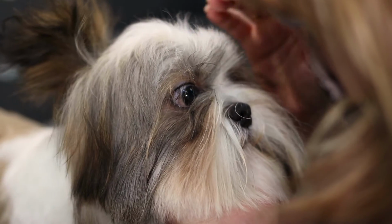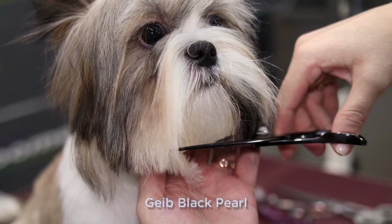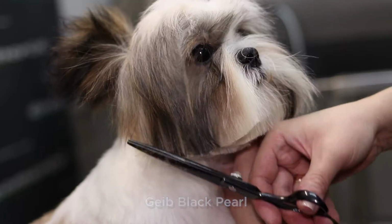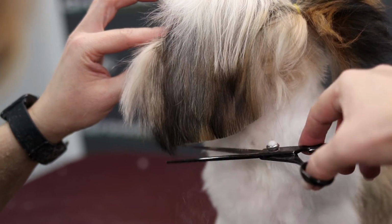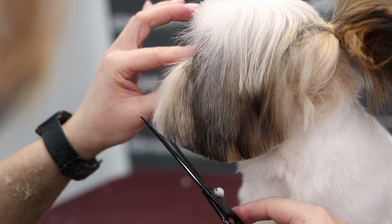What an amazingly cute Shih Tzu dog! He is very affectionate and gentle. I pay a lot of attention to him and often pet the dog during grooming. It keeps him relaxed. This Shih Tzu puppy hears the sound of scissors for the first time, so he looks at me warily. But it's all right.